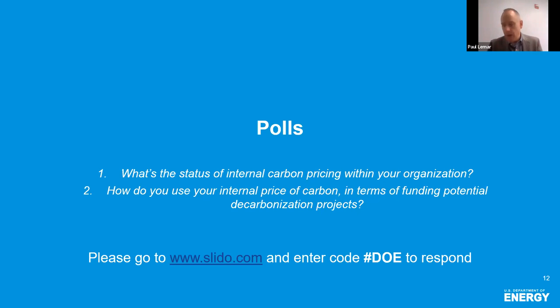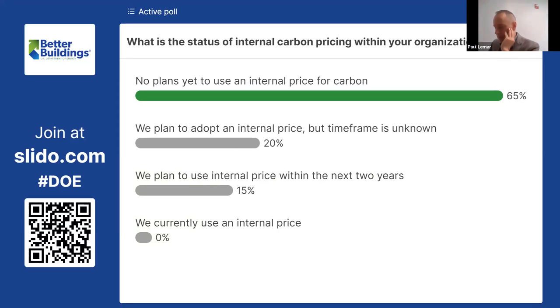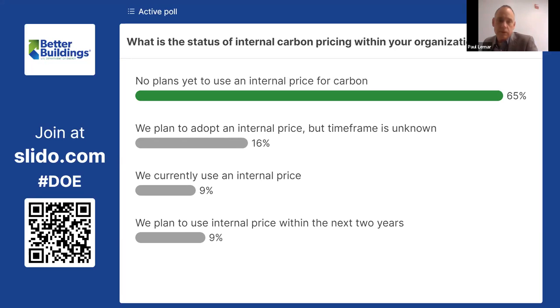We have a poll coming up now under the Slido platform, and we wanted to learn more about some key topics from you. This first one is, what's the status of internal carbon pricing within your organization? Obviously we would need you to go over to Slido to respond to that. You can see the results coming up on the screen, which right now appear to be pretty much in favor of not using an internal price of carbon yet, but we see more coming in on plans to adopt an internal price either soon or in some time frame that's not known. So that's interesting that it's that much in favor of no plans to do it yet, but the fact that we have pretty good attendance for this webinar seems to indicate that maybe that'll change in the future.